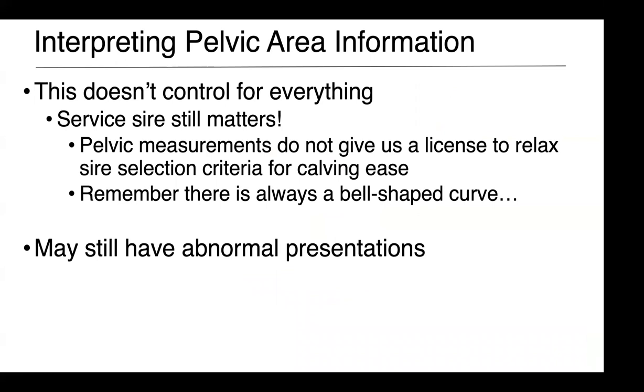Okay, so interpreting pelvic area information, the main thing to remember is that this is not going to control for everything. It's going to eliminate some problematic animals, but the service sire still matters. And so you don't have a license, if you measure pelvises, to relax your sire selection criteria for pelvic or for cavities or anything like that. You need to still be fairly strict about that. That's our other way of managing this problem of dystocia.